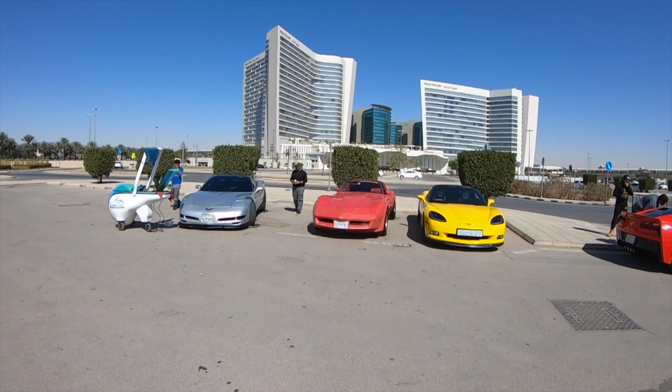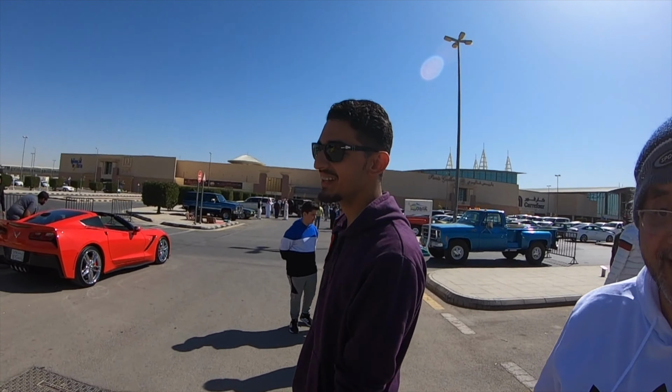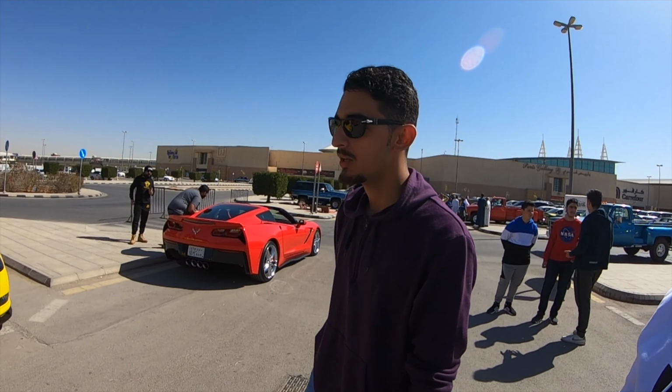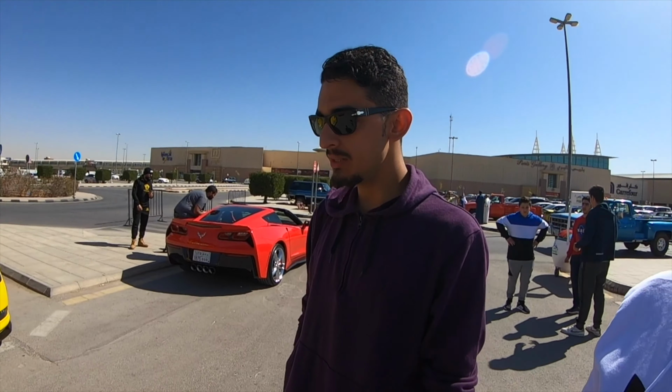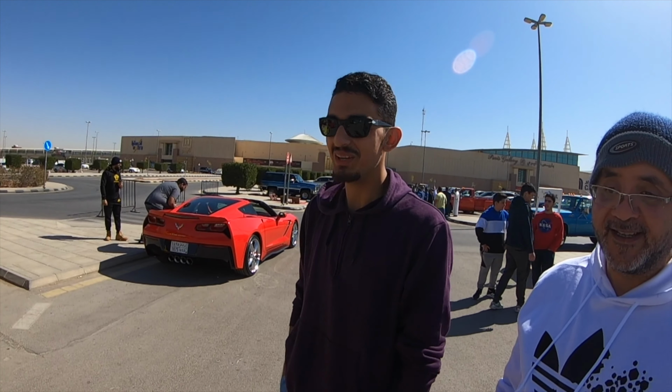MashaAllah. So what can you tell us about your car? Well, this is a Canadian car. Brought it from Vancouver. Nice. I bought it in 2015. In these three months, I have been here.